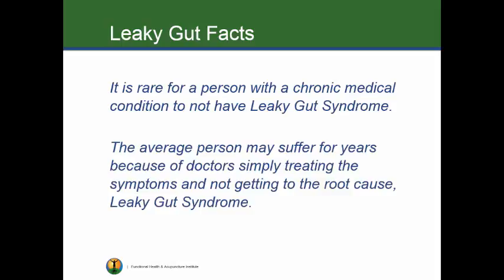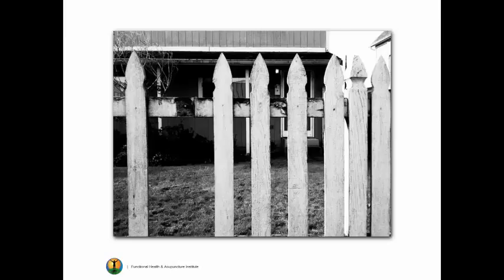The average person may suffer for years because doctors simply treat the symptoms and don't get to the root cause of the disease. Remember that when doctors name a disease and work with a medicine or treatment for its symptoms, they really don't ask why that condition happened in the first place. Often leaky gut is the reason why, so if we hope to get better, we need to address that.